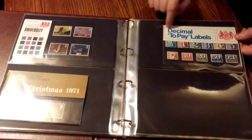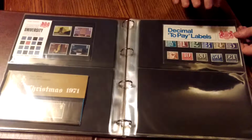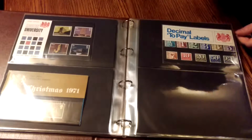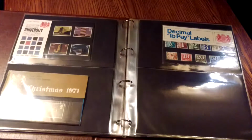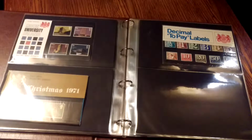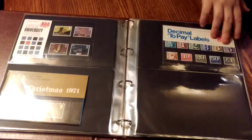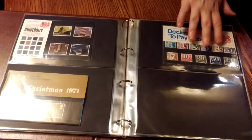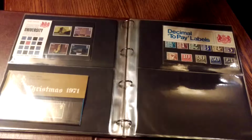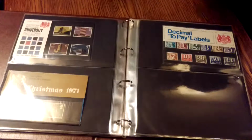Postage due labels, this is something interesting, because although some stamp collectors won't have these as stamps, I will, because they came out as a presentation pack. So they are an official presentation pack issued by the UK Royal Mail. But because they're not actually valid for postage, a lot of people won't collect these as stamps. And to be perfectly honest, if it was single stamps, I might not bother, because they're not valid for postage, they're not real stamps.